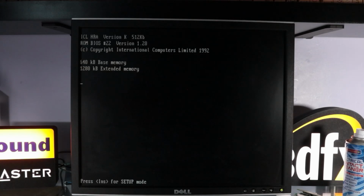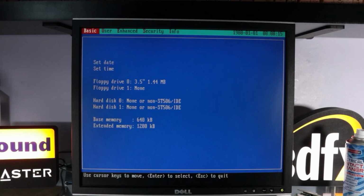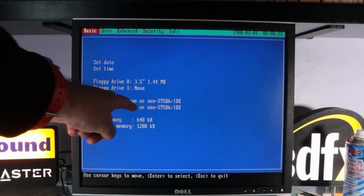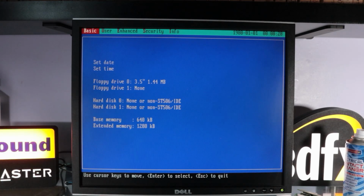So does it start? Yes, it does. And no battery. I just put a new battery in there. Maybe you just have to set something. So insert to go into the BIOS. That's a new one. It's a pretty basic BIOS. No hard drive setup. Just recognize the floppy straight away. Got set date, set time, and the memory, which we're going to increase shortly.